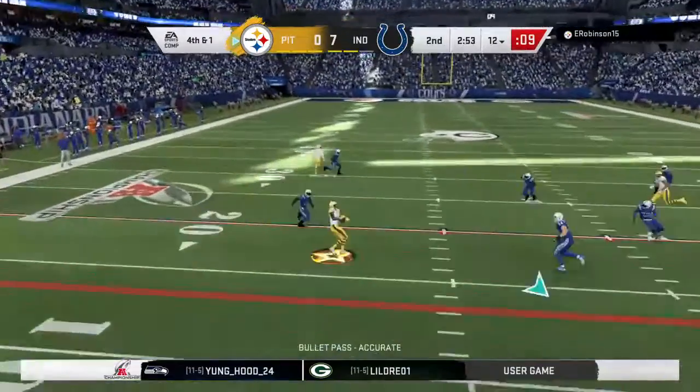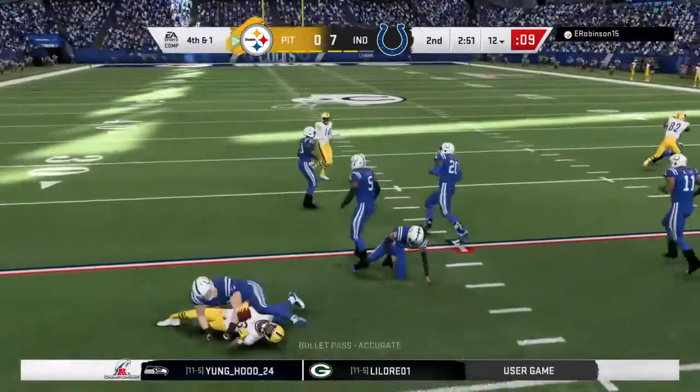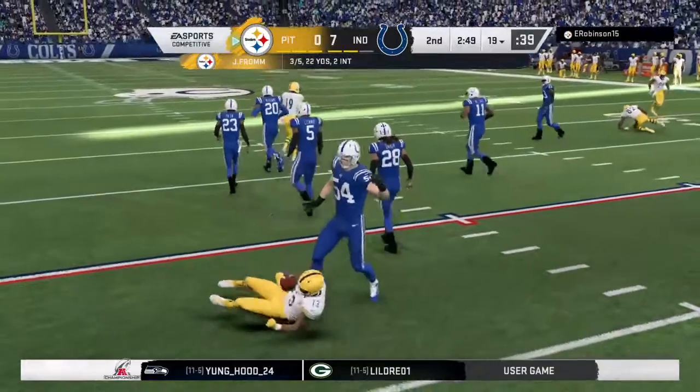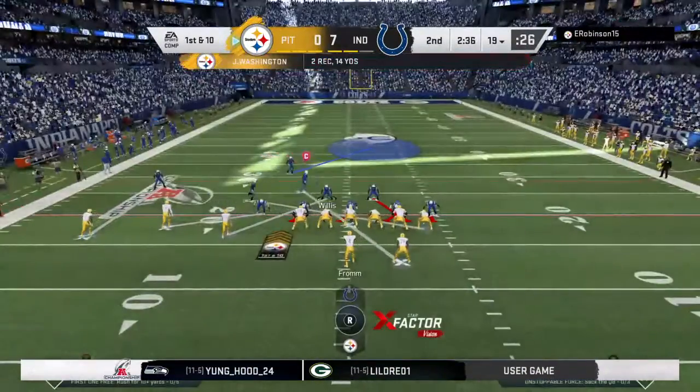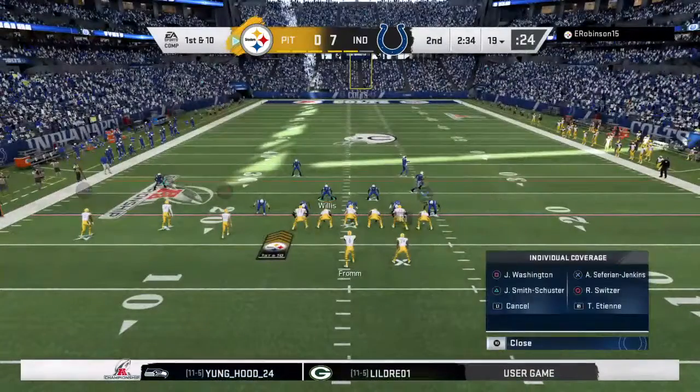They're indeed going for it as they look to throw. But it's brought in by Washington. A big roll of the dice on 4th and 1, but it pays off. They convert.